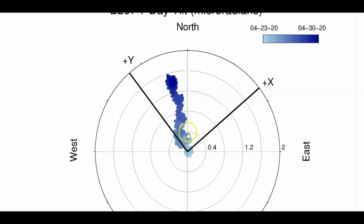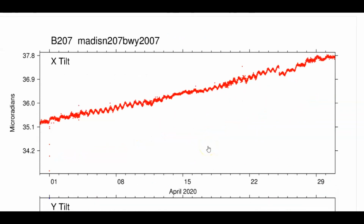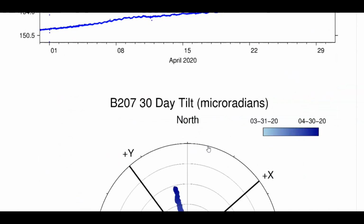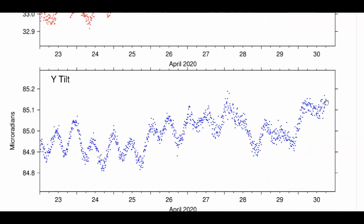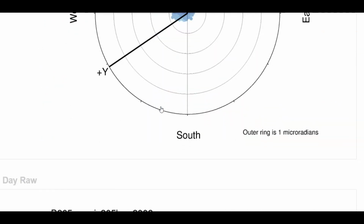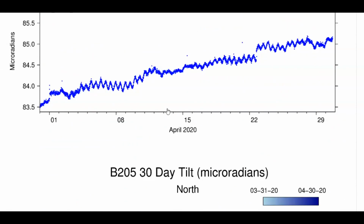Each dot would be an earthquake that has caused uplift. Again, that's the last 7 days. Here we have the last 30 days. Ground deformation, the uplift that has occurred in the last 7 days. Top is north. Bottom is east. Yep, the ground is breathing. Each dot again is an earthquake that caused uplift, the ground to rise. And then we got the last 30 days.